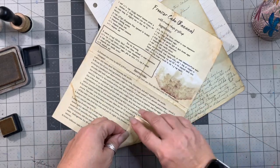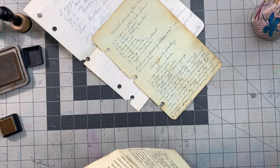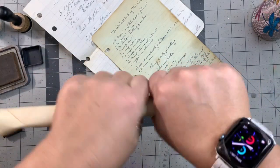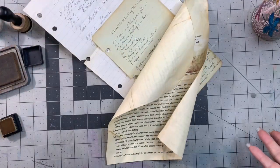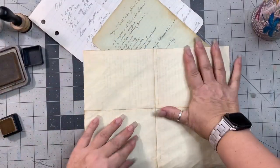One of the ways that that person vintages up her paper is she rolls it. And I've done mine on a diagonal. And just roll it. Just keep kind of rolling it. And you can feel it. It's softening up those paper fibers, and it's giving it a whole new feel. So now it's, you know, who needs that? So we don't want to leave it that way.